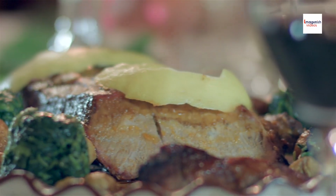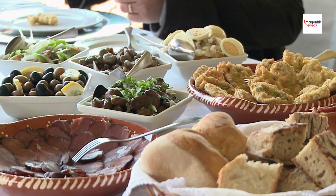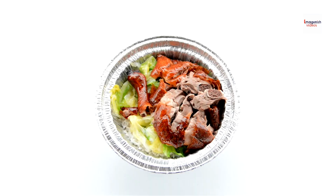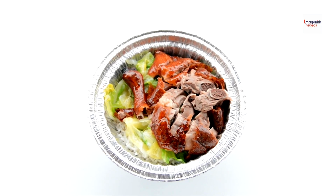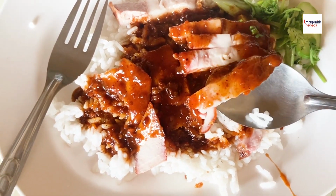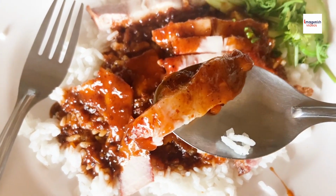While Arroz de Pato is a rich and indulgent dish, it also offers some nutritional benefits. Duck meat is a good source of protein and essential vitamins. However, it's important to enjoy this dish in moderation due to its high fat content.